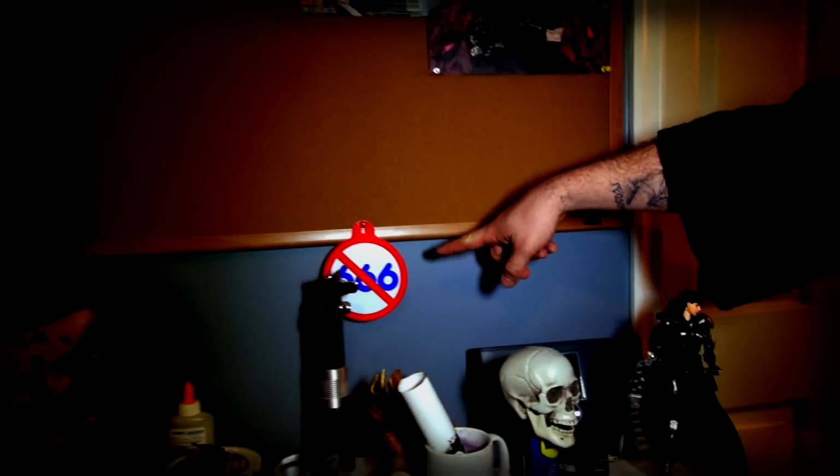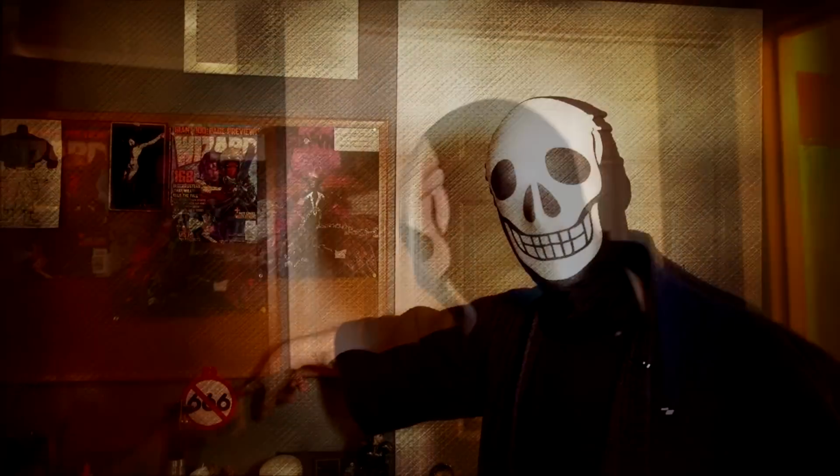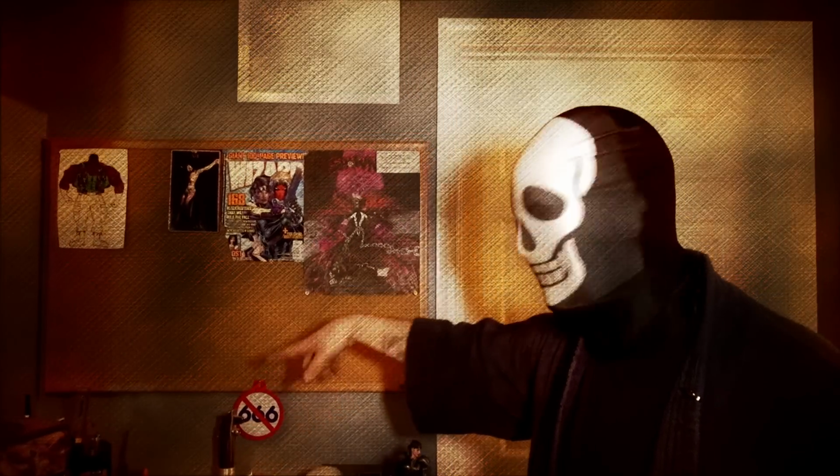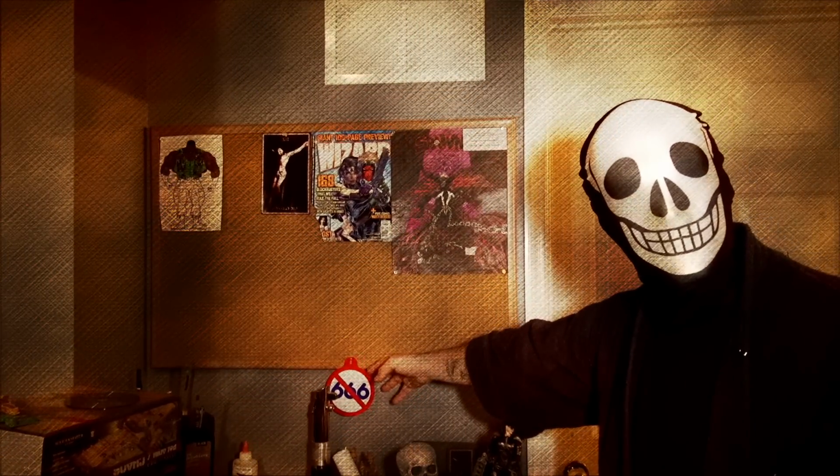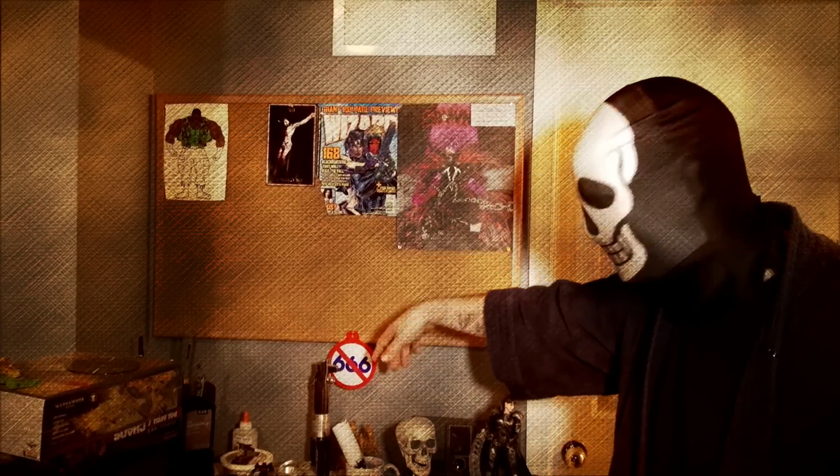This is a symbol of 666 with a Ghostbusters line through it. So I did a 2-year bid at a Christian school and they were always giving me these little trinkets. They thought maybe I was touched by the hand of Satan or something.